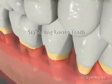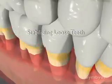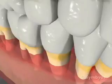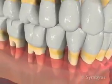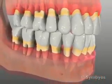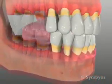Periodontal disease can destroy enough tooth-supporting alveolar bone that teeth loosen and some, frequently the back ones, may be lost. Those that remain may be incapable of withstanding the increased chewing forces placed upon them.